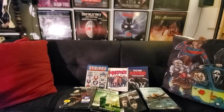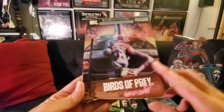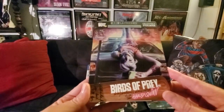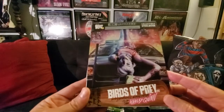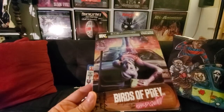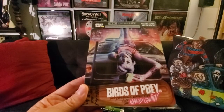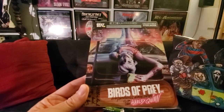Last steelbook, and this is one that I missed out on when it first came out. I was going to get just a regular 4K. The price dropped randomly one day on Amazon, but I missed out on it. And then I noticed the steelbook come back, and it's the Harley Quinn Birds of Prey. Movie's okay. I really liked the steelbook when it first came out, but I was so-so about the movie, so I missed out on it. And I saw this at a Best Buy, and I just assumed it would be that same $14.99 price. This was going for more than $40, and I was like, I'm not picking this up.